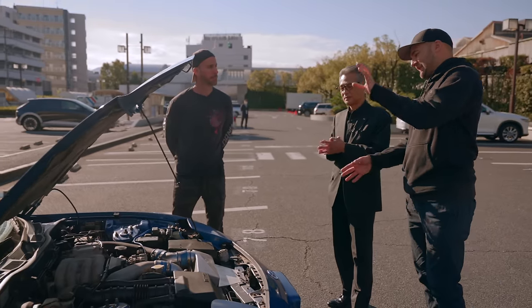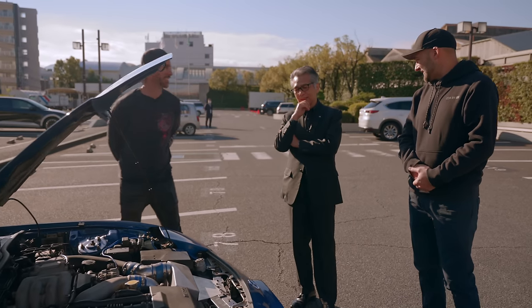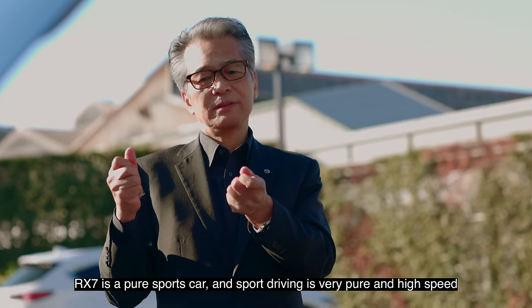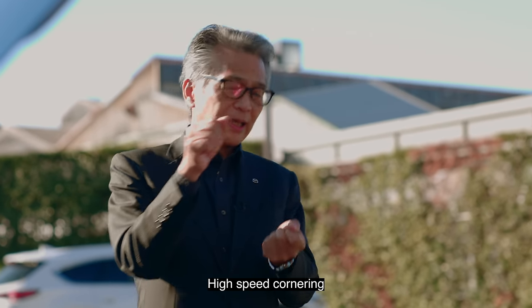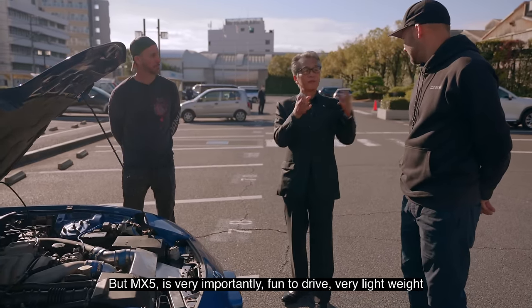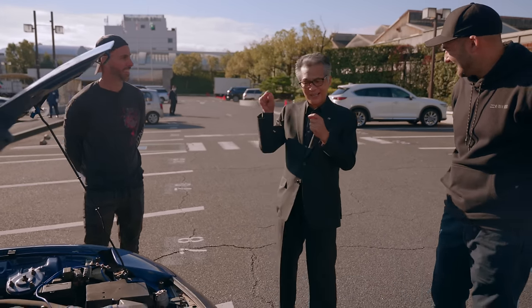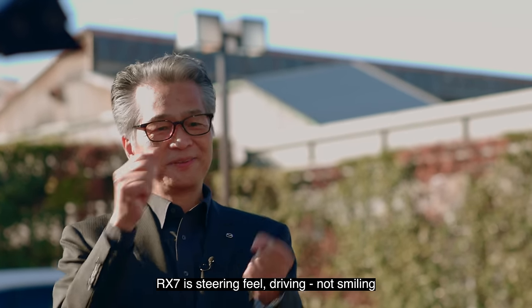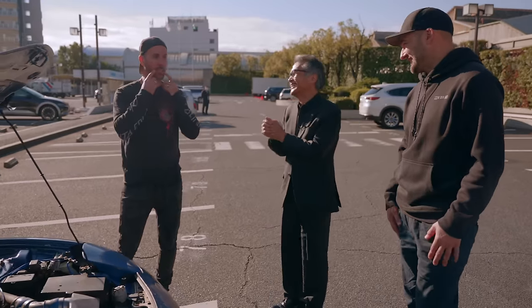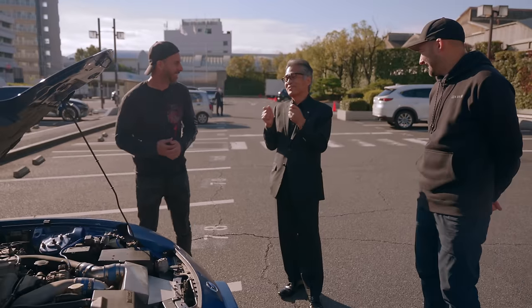How different do you feel an RX-7 is to your other invention? Like, what do you feel is different? Or what do you like about them? So, RX-7 is a pure sports car, and sport driving is very pure and high speed. High speed cornering. But MX-5 is very important thing, fun to drive. Very lightweight, very low inertia weight, very handling, smiling. But RX-7 is steering feel, steering driving scene. Not smiling, very serious. That's the best way I've ever heard it described. MX-5 is happy. RX-7 serious. Very serious.